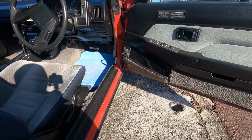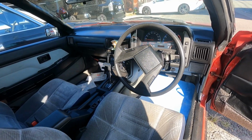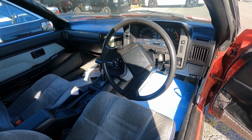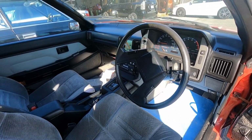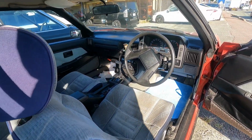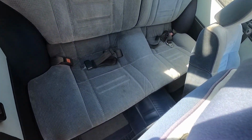And oh my god, people, this is freaking amazing. I'm looking at about 81,000 Ks on the clock. Oh, this one was got at auction. Okay, that's interesting. I will check that out. Let's just check out the back as well. There, the seats.